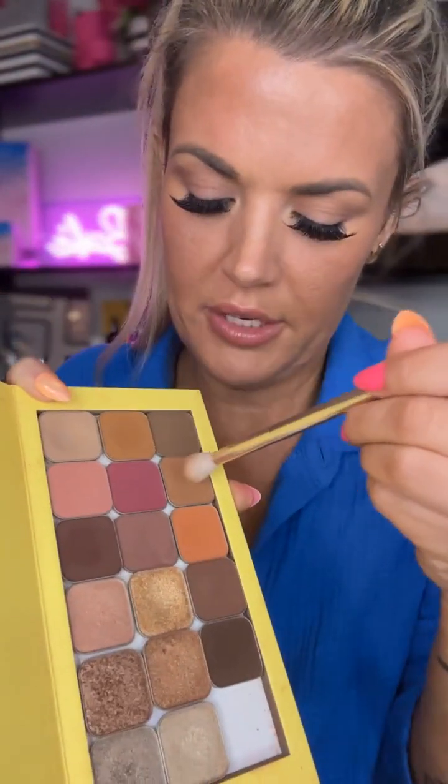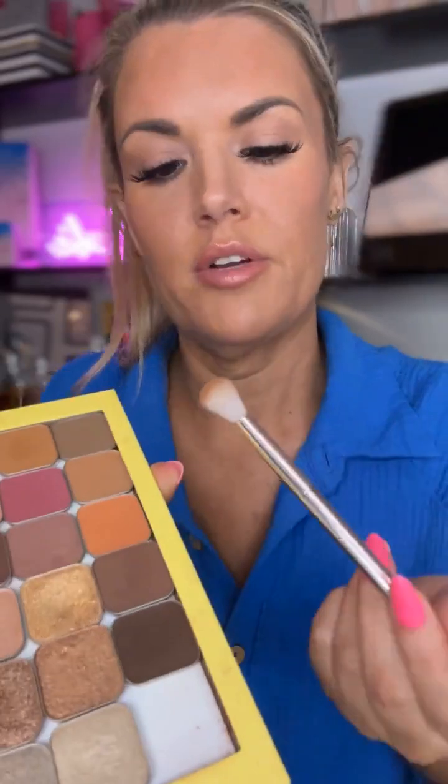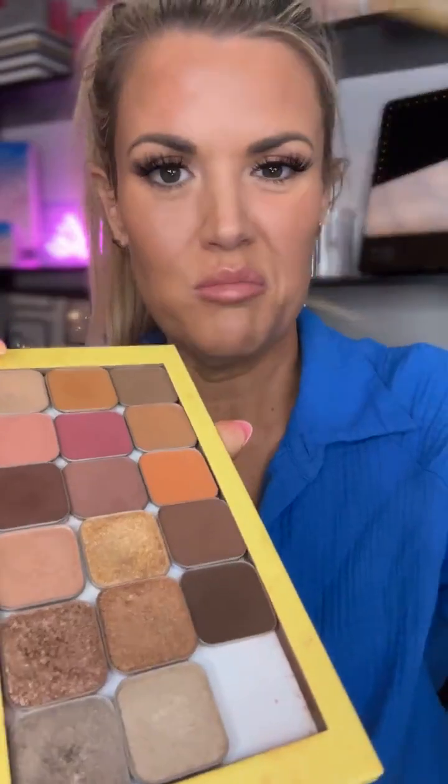I'm just all willy-nilly and I don't have any look in mind. Okay, Bubba's not a super dark color and it's pretty neutral. So I just kind of tapped into it with my brush, like all willy-nilly. Tap off and blow. So now all the excess is gone, right?